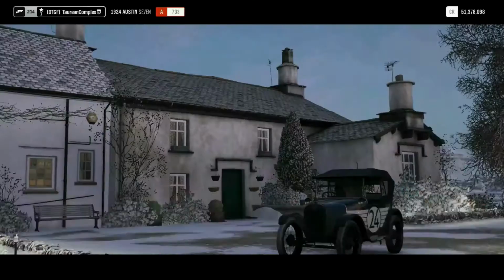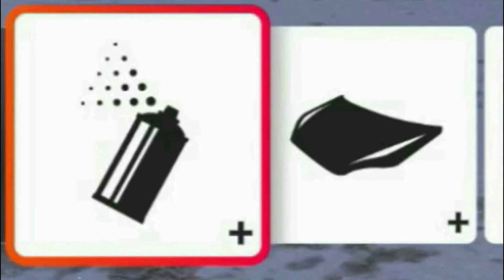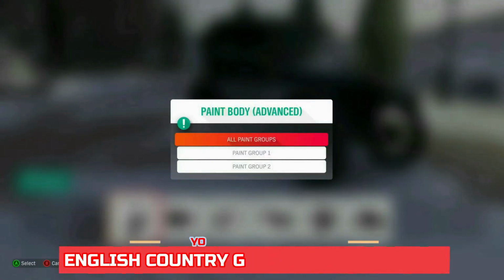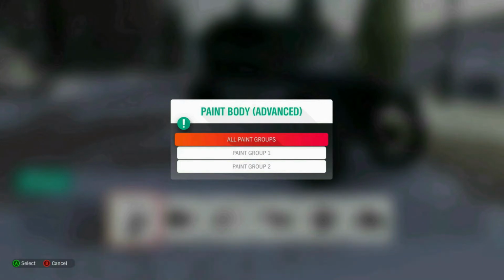Next, we're heading over to the paint shop. When you see this little plus symbol in the bottom right hand corner, it means that certain parts of the bodywork can be coloured independently of the rest. It's a really clever feature and one we'll be using today.